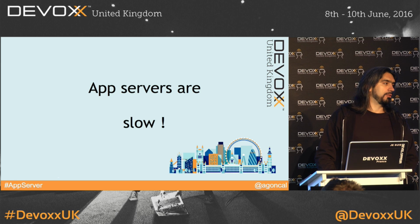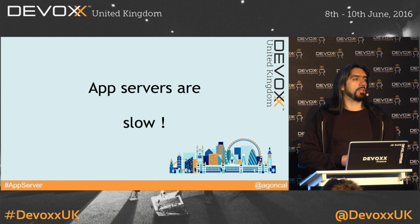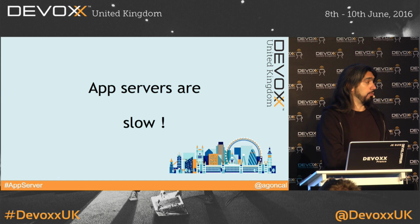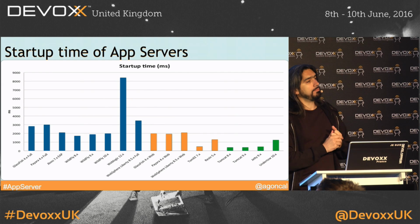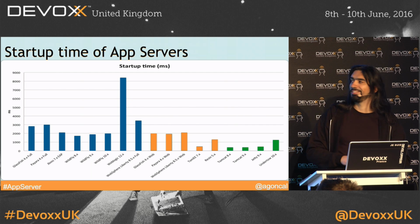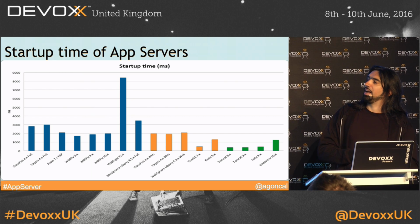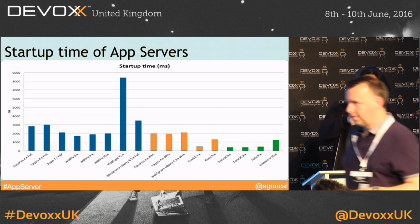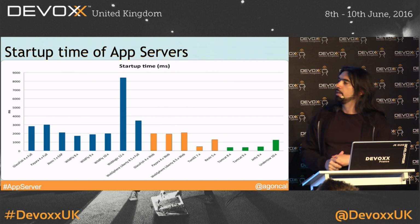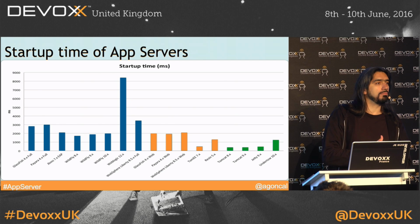So app servers are not monolithic because by design, since day one, it's just a bunch of specifications. But app servers are slow, okay? We all know that. In my spare time, there's something I like to do. Usually in winter, when I'm bored at home, I download all the app servers on my Mac, not this one, the one at home, 16 gigs of RAM and so on and so forth. I download everything and I start them up.